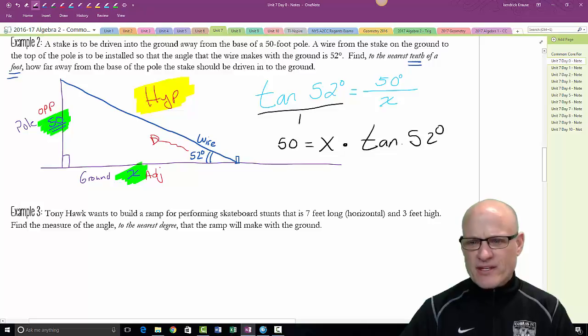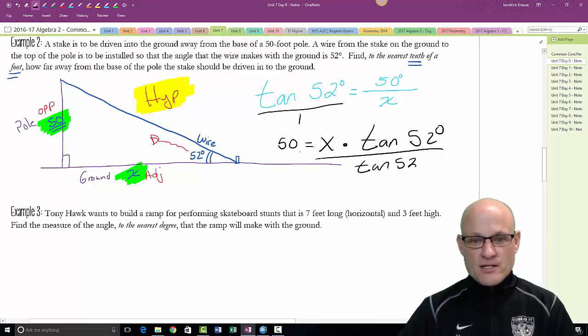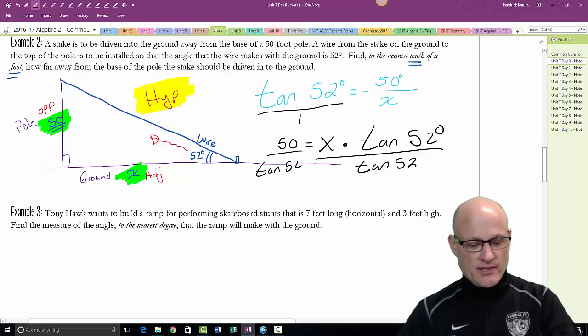Getting a good habit of putting the trig function second. All right, so I need to still get x by itself, so I'm going to divide by tangent of 52. And let's see what we get.